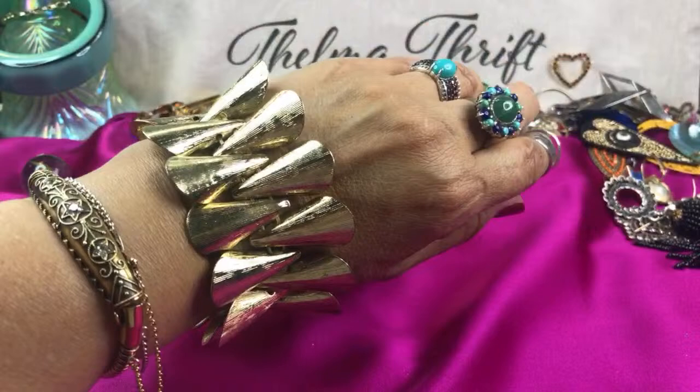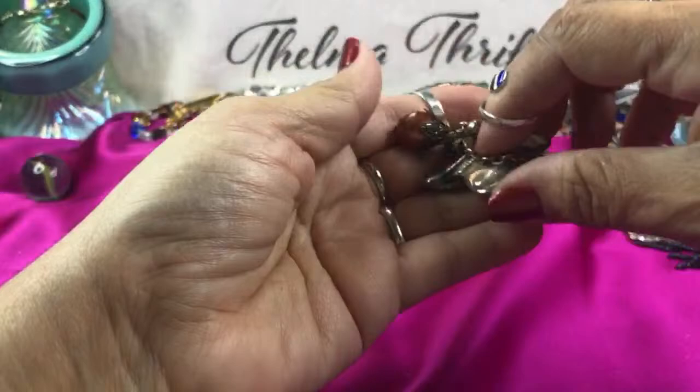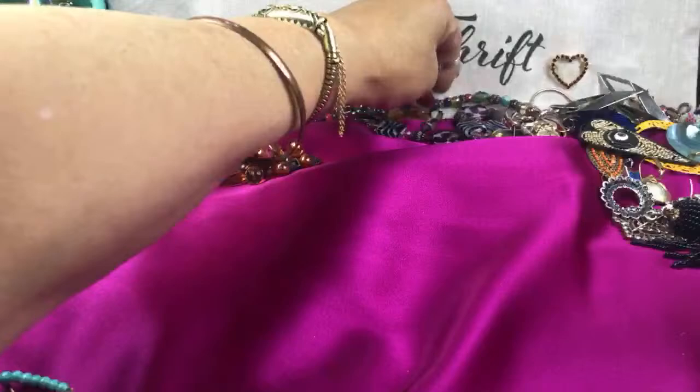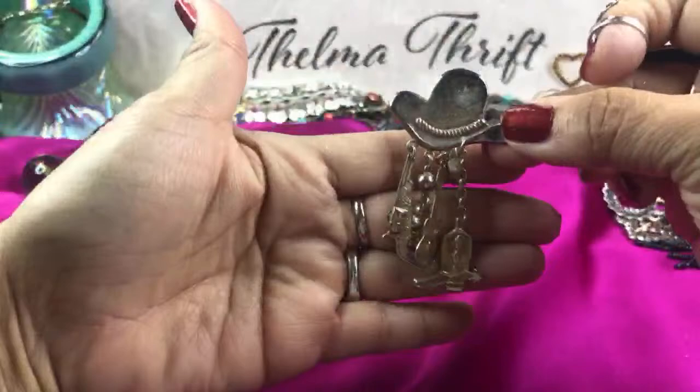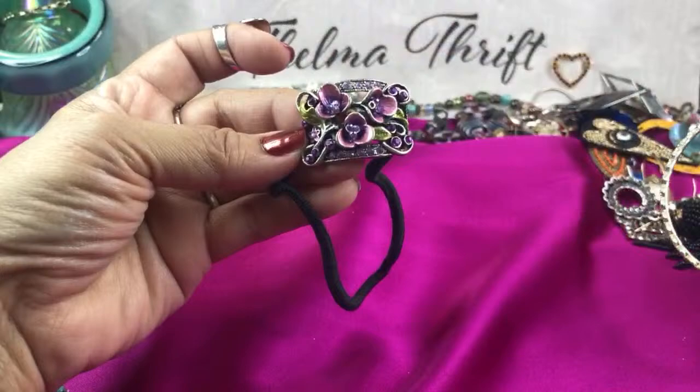Nice. Very cool. More of these. This is a whole collection right here. We're going to have a project finished by the time this bag is done. Look at that. These are some cowboy. This looks like Haas's old hat. Kind of cool. Silver tone earring. And I've got a worn out hair accessory here. It's going in a crafter lot though.